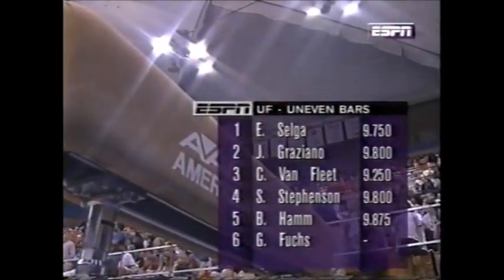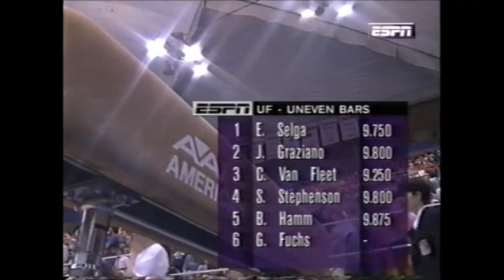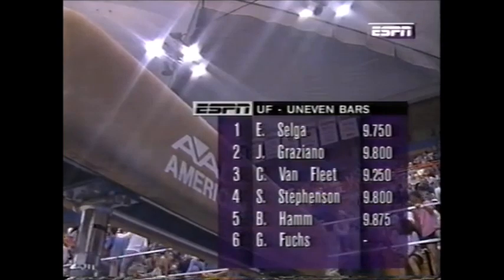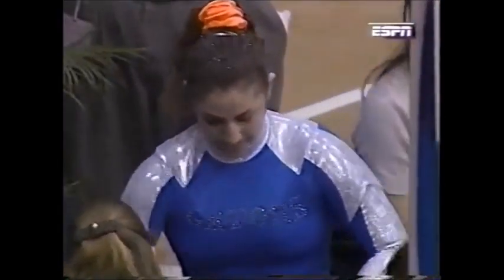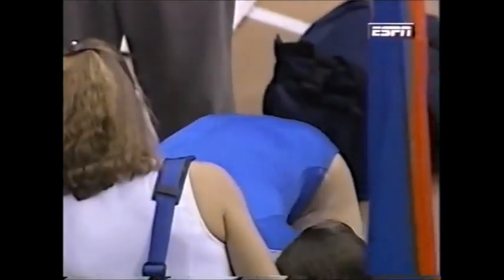So the scores on the uneven bars for Florida. Once again, in the third slot, Chrissy Van Fleet with a 9.250, waiting for Fuchs. So 4 solid scores there, and we expect Fuchs to be in that range. And that 9.25 for Van Fleet will hurt her in the all-around. Absolutely. Once again, 6 performers go, but you can only use 5 scores, so you need 5 good ones. Right. Coach liked it. Judy Markell giving a hug to Gabby Fuchs. The question is, will the judges hug her with a nice score?